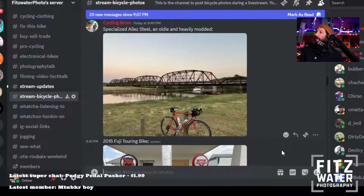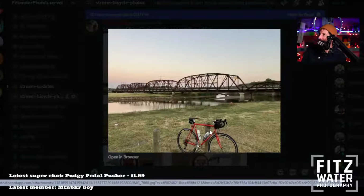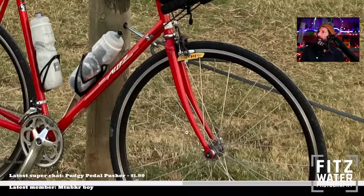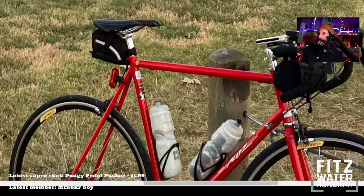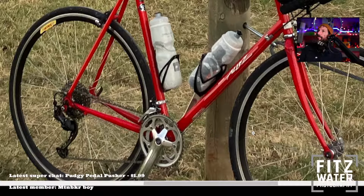Cycling Brian: Specialized Allez, an oldie and heavily modded. Oh, it's a steel Allez. There's a bakery down in Cincinnati called Allez, and they have a Specialized Allez up behind the counter, but it's carbon, lugged carbon. Specialized has made so many bikes with this name that the name is almost irrelevant. This is nothing like the carbon Allez and nothing like the modern Allez. But is this one lugged? No, only on the fork, huh?